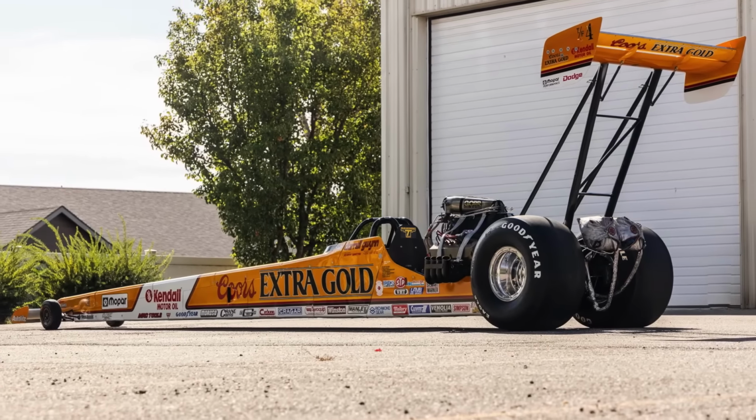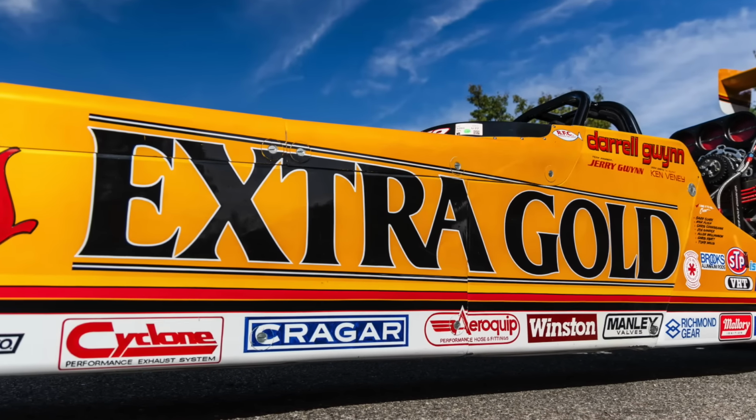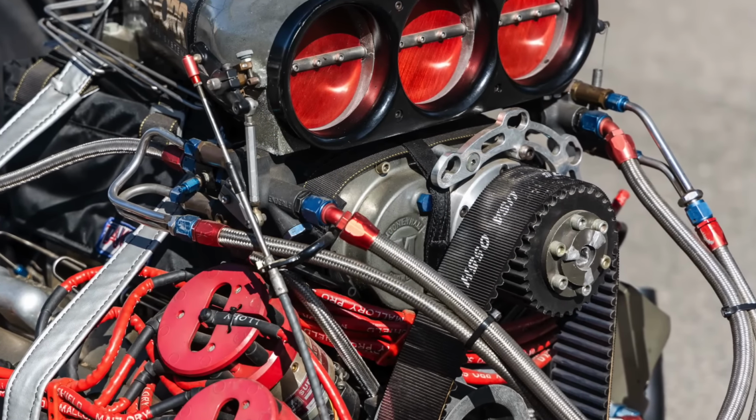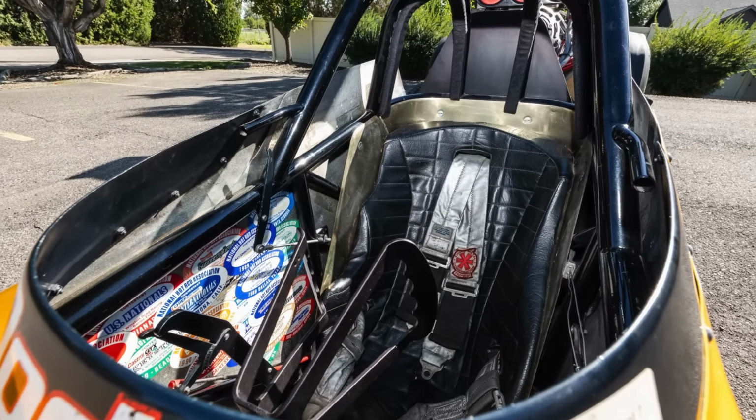This car won 5 national events in 1989 and 1990, probably the most famous being the 1989 U.S. Nationals, where this car qualified first with an ET of 4.981 seconds, winning the race in the process and setting a national record.